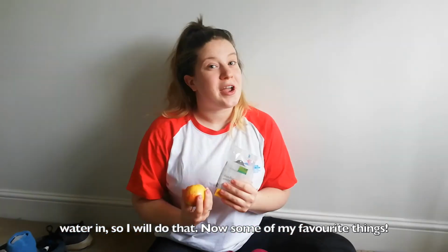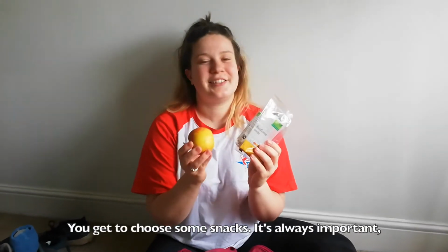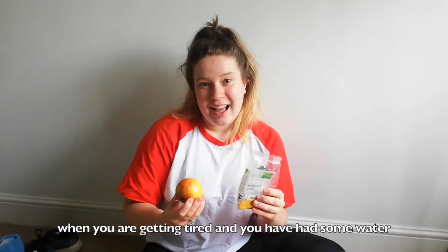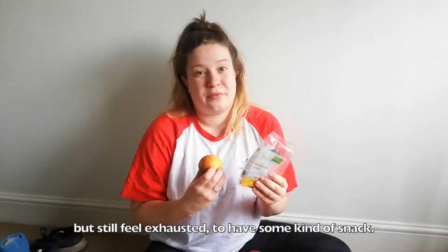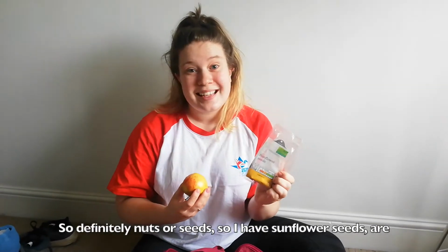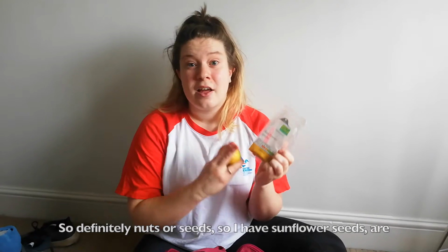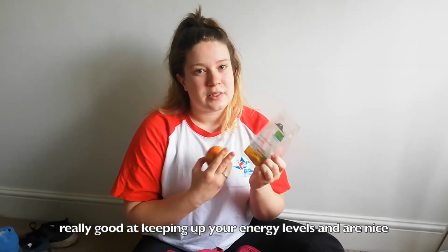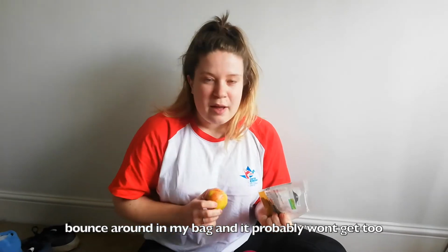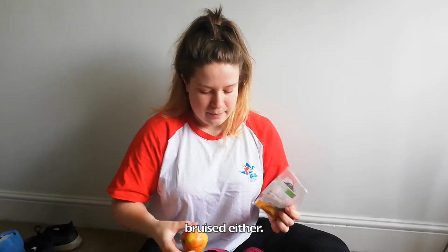Now some of my favourite things. You get to choose some snacks as well. It's always important when you're getting tired and you've had some water but you still feel maybe a bit exhausted to have some kind of snack. So definitely nuts or seeds, so I've got some sunflower seeds here, are really good at keeping up your energy levels nice and healthy. And I've got an apple as well, so that can bounce around in my bag and it probably won't get too bruised either.